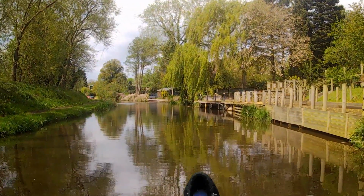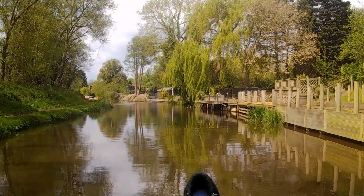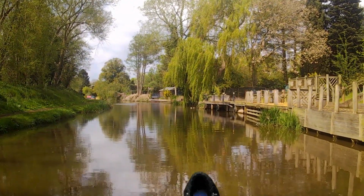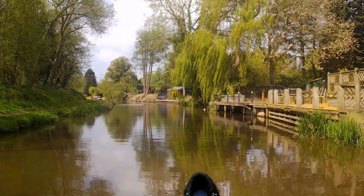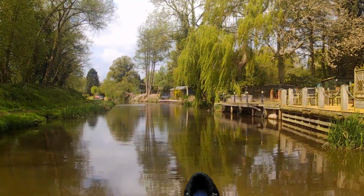We're now boating along the edge of Colwich. You can't see much of the village really, apart from a few houses which back down onto the canal. Really quite pretty gardens though. The lock is pretty, and that's just coming up ahead.